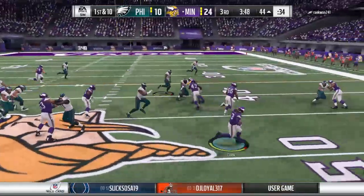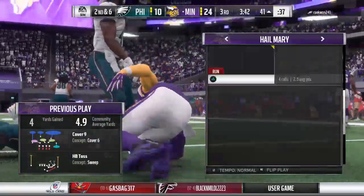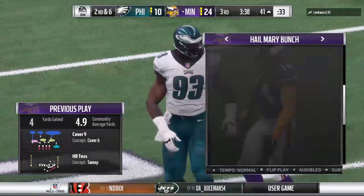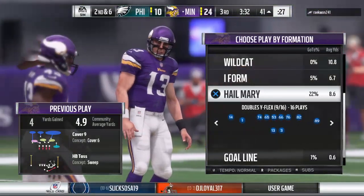They'll run it now out of the gun. And able to push his way forward here for a good little gain. Yeah, give him 4 yards there. It'll be 2nd and 6. Third quarter and you've got the lead. You're not ready to go into that 4-minute offense to close the game out, but a running game can really benefit your team right now.